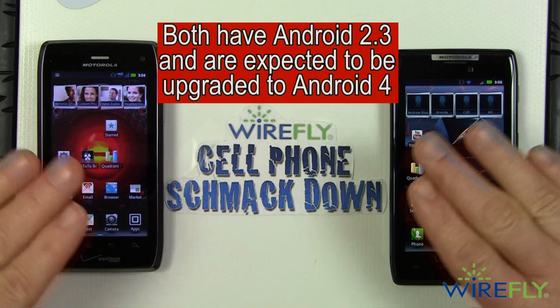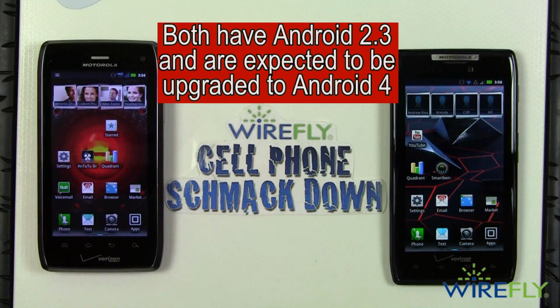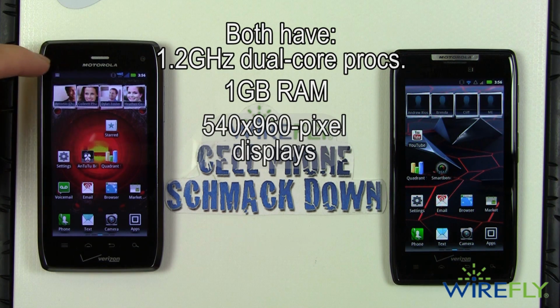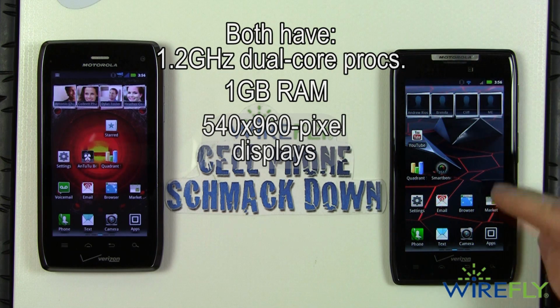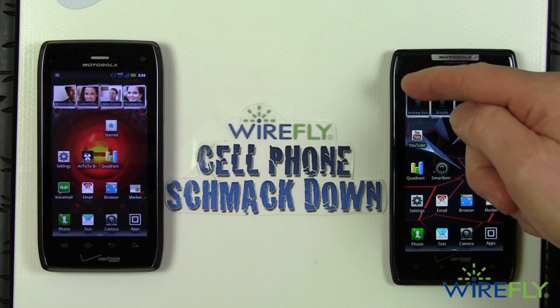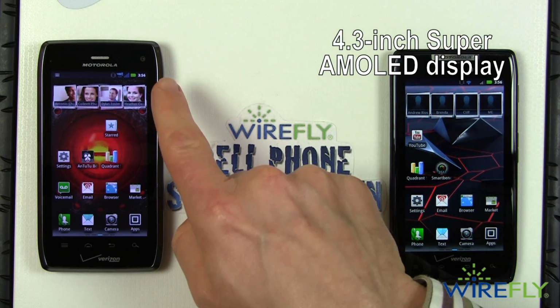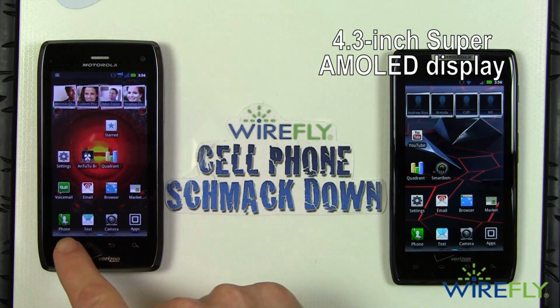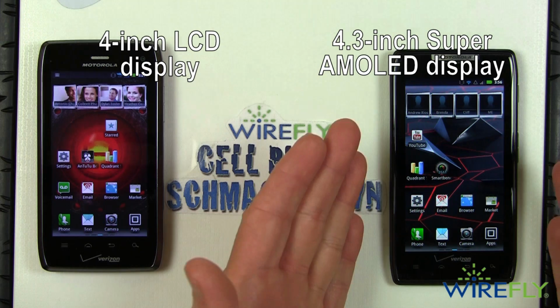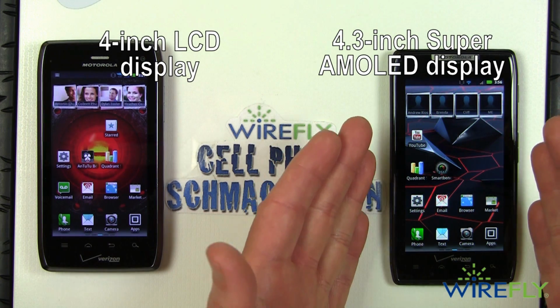In fact, I have the feeling that underneath their pretty display screens, they have a lot of stuff in common. They both have 1.2 gigahertz dual-core processors. They both have 1 gigabyte of processor RAM. They both have 540 by 960 displays. But note that the DROID RAZR over here has a 4.3-inch diagonal display, while the DROID 4 has a 4-inch diagonal.